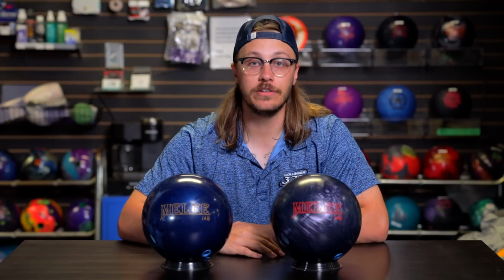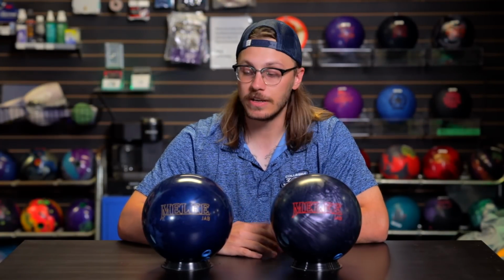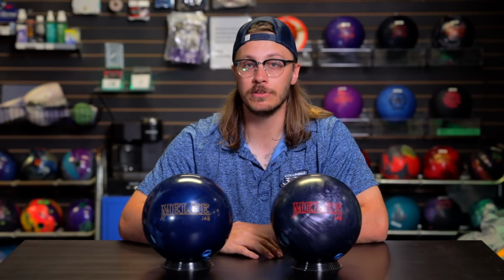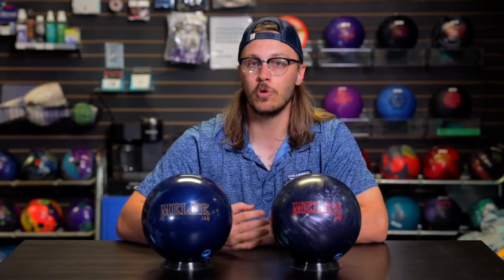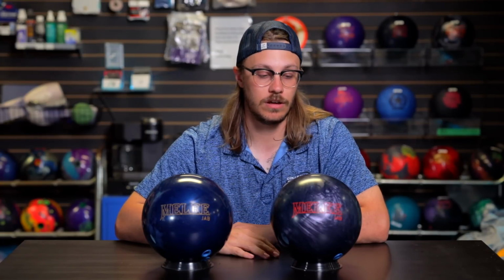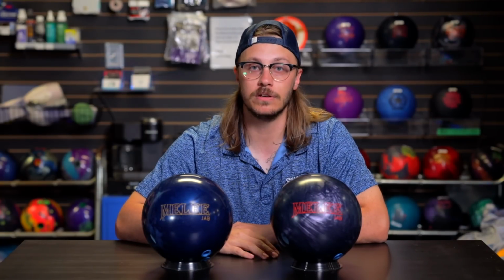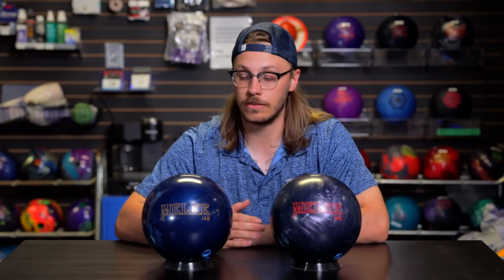So on both patterns, really, the Carbon outperformed the Midnight Blue for me at least. Found myself again trying to be a little too perfect with the blue to get the 10 pin out. I left the pocket 7-10. Just wasn't really rolling in the right spot, whereas the Carbon was doing all the right things. So yeah, the house shot, even the burnt up longer pattern, seemed like the Carbon just outperformed the Midnight Blue.